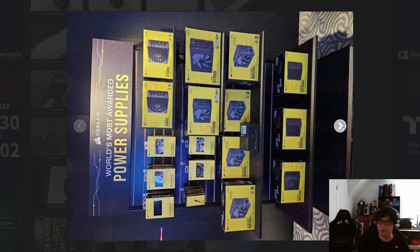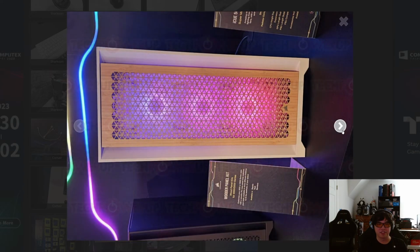Man, why are all these pictures on their sides? This is terrible.